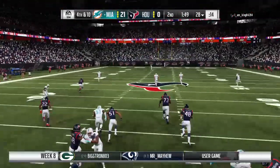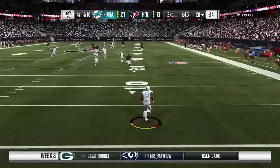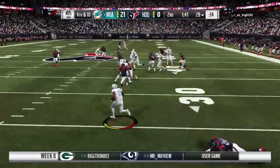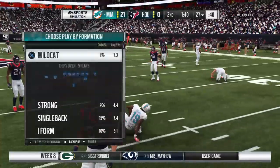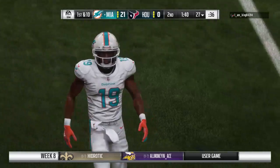He steps into this one, and this is a rocket. Oh boy, he fielded it right on the goal line. The spin. A terrific return there. 27 yards all told. And it'll be Dolphin football.